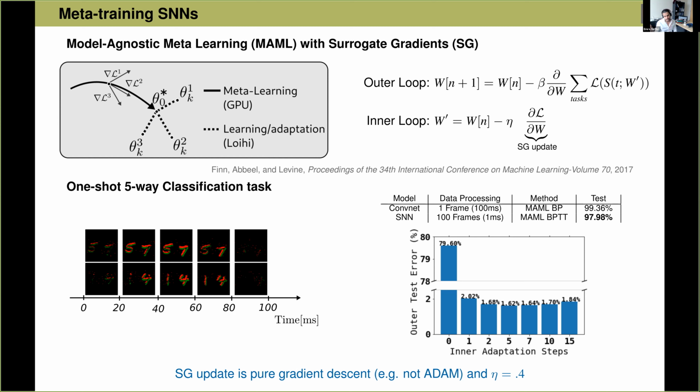And so this overall approach, I think, has this really appealing aspect that maybe meta learning offline could simplify the task of learning online at the edge. In fact, there's some work not in the neuromorphic field that really shows that. And so I think this is a very exciting approach for building neuromorphic learning machines.